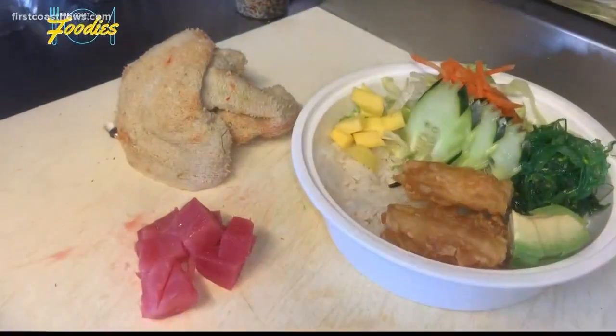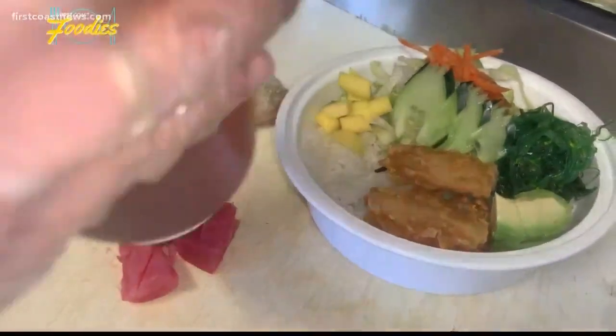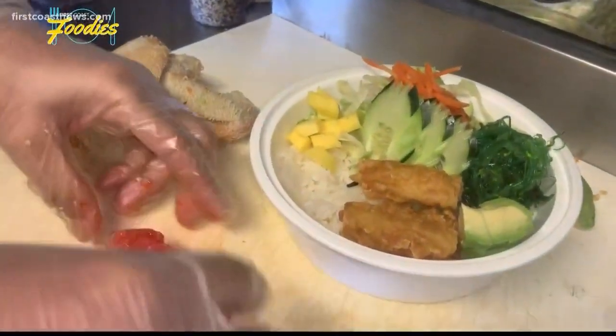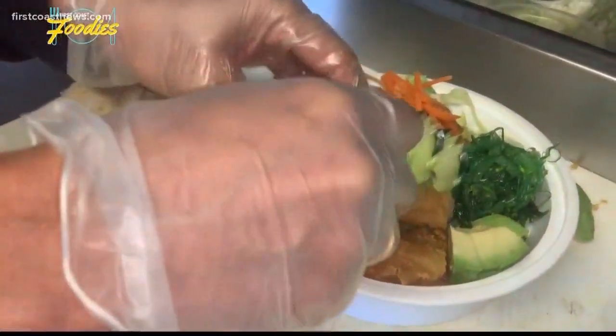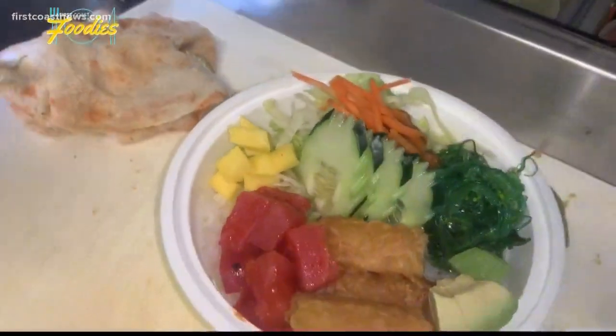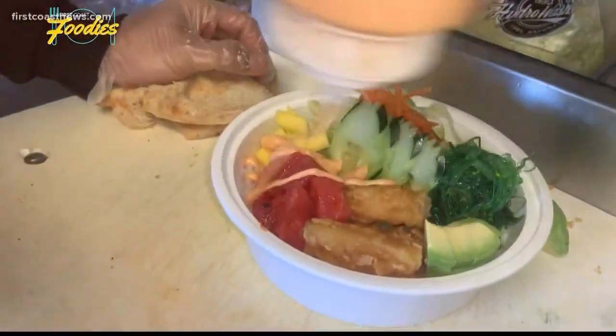And if you're looking for something more on the lighter side, you can't go wrong with the poke bowl. Have a seaweed salad on it, cucumber, mango, avocado, and also choice of your protein, which is tuna, shrimp tempura, and spicy crab.